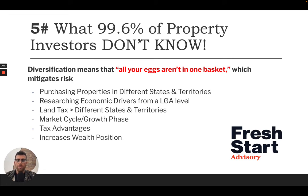Market cycle and growth phase. So what we talked about before, that 5-year boom window. If you invest in different markets, they start their boom windows at different times. Now, in the late 80s and early 90s, Melbourne had a recession. The property market had a recession. But Perth and Brisbane were just growing tremendously in value, even Hobart.